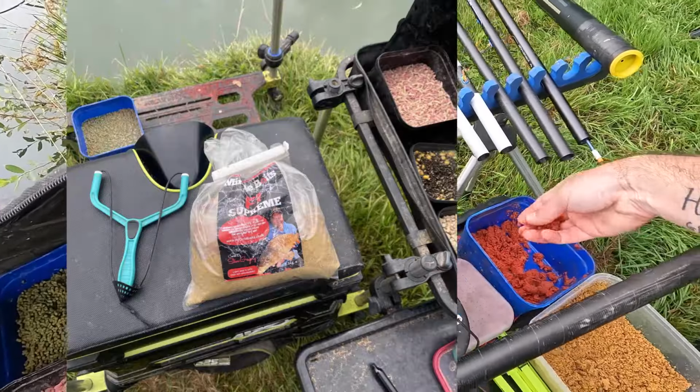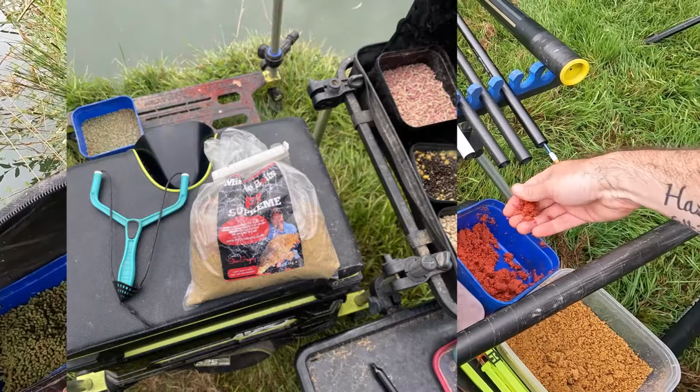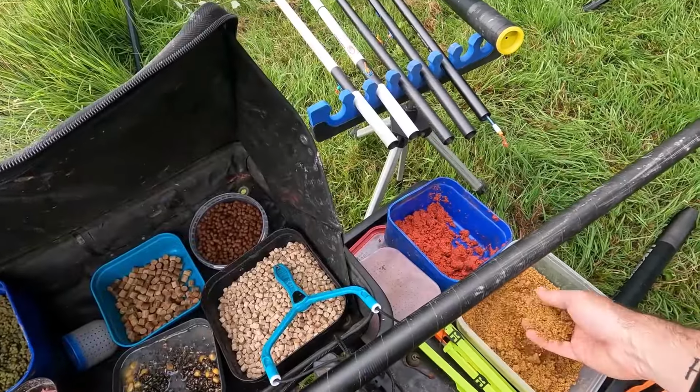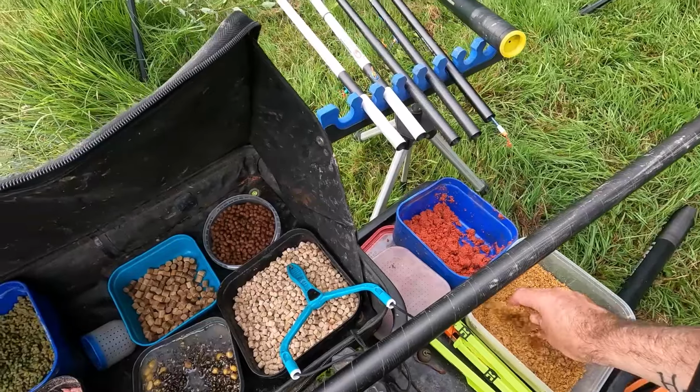That needs a bit more water, but that would be my paste. That's Miracle Baits F1 Supreme Red, and that's my groundbait. That's Miracle Baits F1 Supreme, the natural.